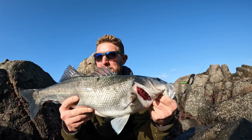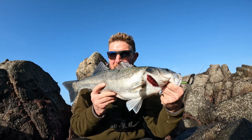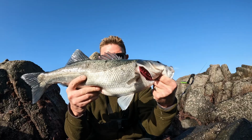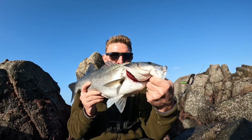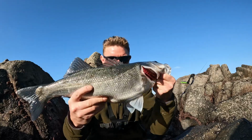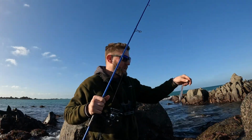It's literally probably fishing about 2 or 3 foot of water. But yeah, let's get a few snaps of this and get it in the pool to recover. But it's whether I take it home for the mother-in-law or not. I haven't kept a bass for a long time, and that's a prime eating bass, that. Absolutely beautiful. No, I'm pretty happy with that. I've got that bass recovering in the pool.